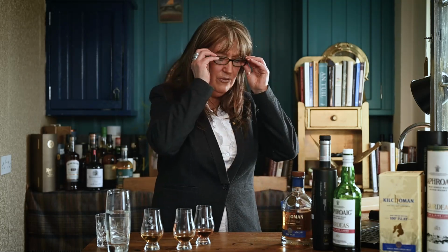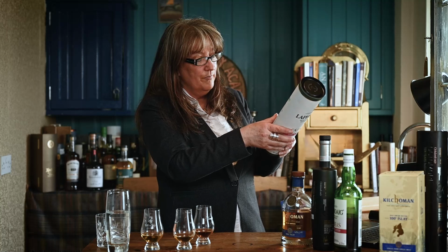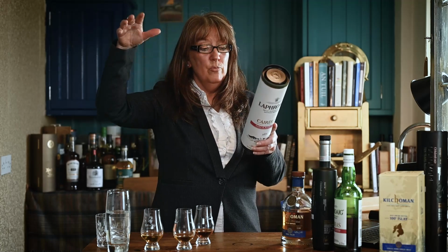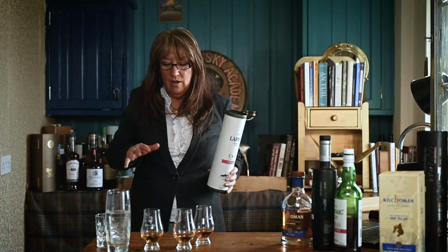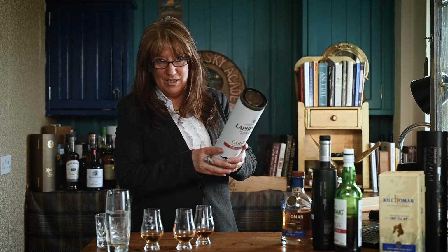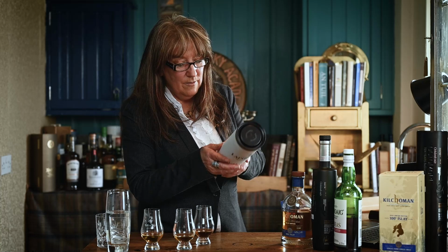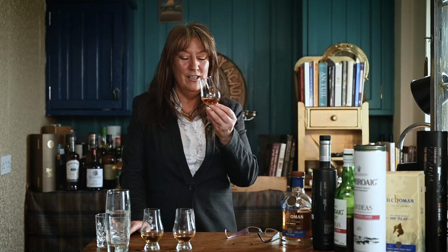Wait till I see if it's only been in the port and wine, or if it's finished. Wait till I see, hold on. Ah yes, okay, second fill ruby port barriques. So barriques are tall, skinny ones. A sherry butt is fatter. A barrique is taller and skinnier, like myself. So it's been in ex-bourbon barrels and finished in red wine casks. Yeah. And they say it's got pink peppercorns. Well, that's very interesting because I did tasting notes for Laphroaig the other day, and I got loads of pink peppercorn, but I've never had them from Laphroaig. So I'm presuming that they say that because it was in the wine and the port casks.